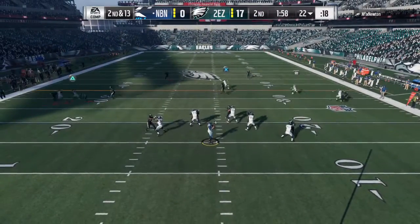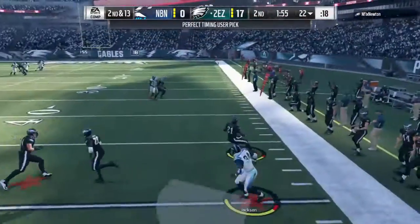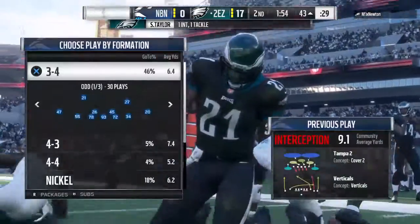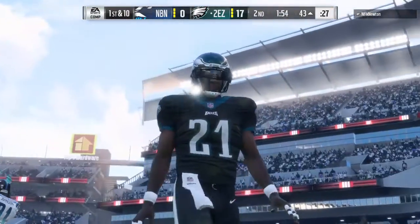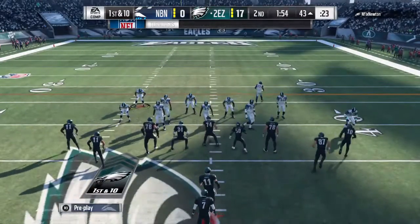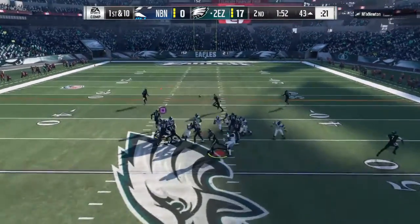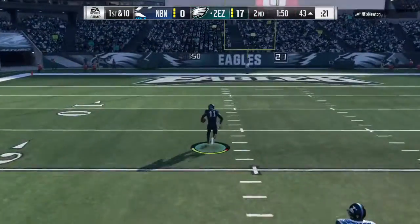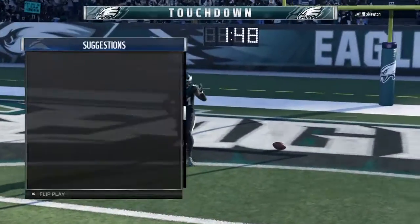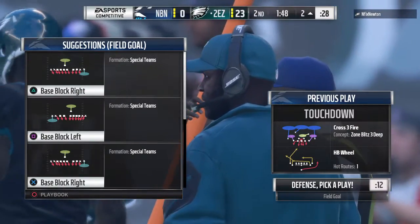Now it's the backup, Mariota. Trying to get it to Jackson, and it's intercepted. He's picked off at his own 47 and to the 43. So down inside the 45 to the 43-yard line. That's where they'll take over. So after the INT, here's Wentz. He completes it to Julio Jones. Touchdown, Philadelphia. Julio Jones, 43 yards.